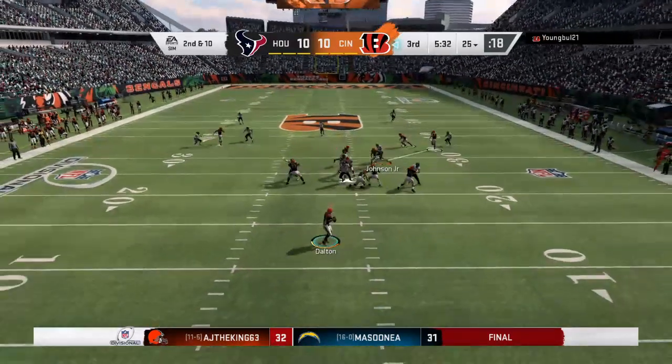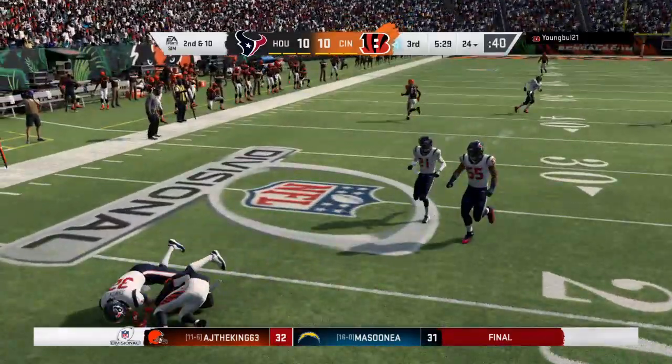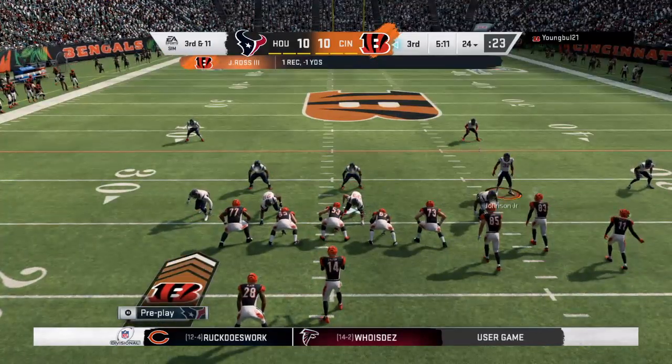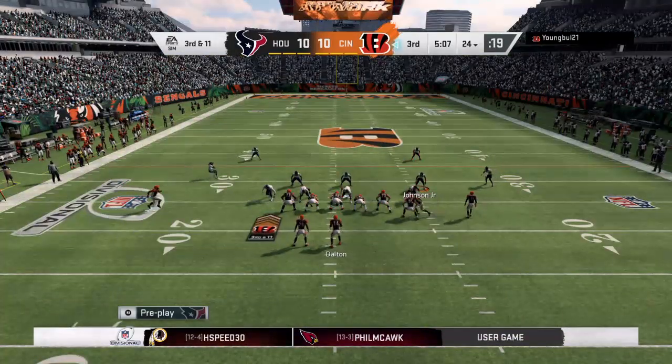From the gun, Dalton looks to throw. Throw left side, complete to Ross. Officially, it will go as a 1-yard loss, and that's going to lead to a 3rd down. The last completion actually lost a yard, so now they'll need to convert on 3rd down.